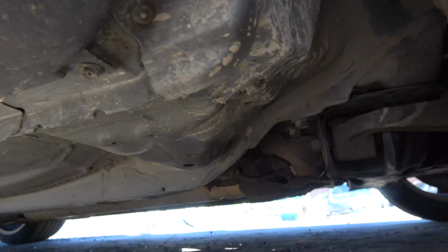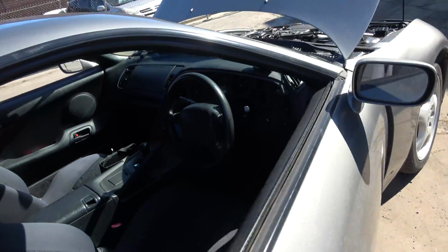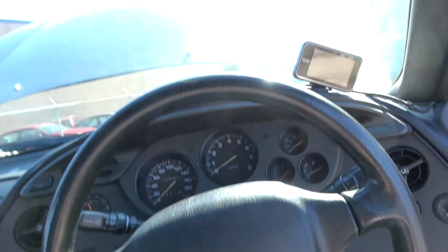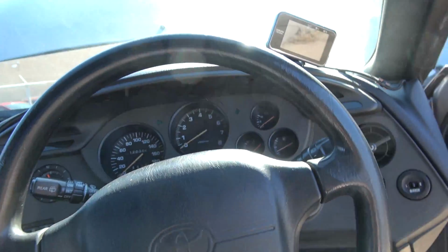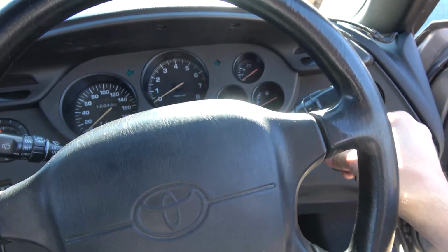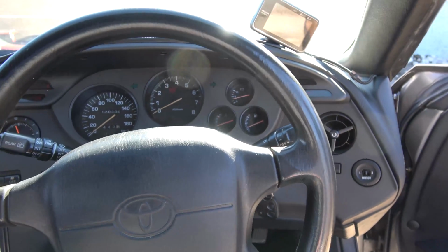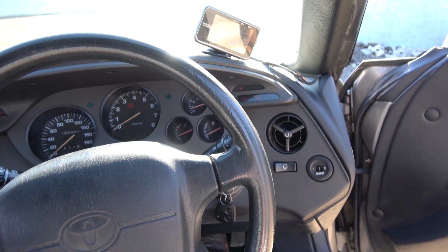Very happy with this. If this is the car that we end up with, it's been well taken care of. Again, like I said, they're not asking a crazy amount for it. I think it's reasonable for what the car is. The battery's dead, guys, because it's been sitting for a while. I was just gonna start it up and show you, like, it runs really smooth.